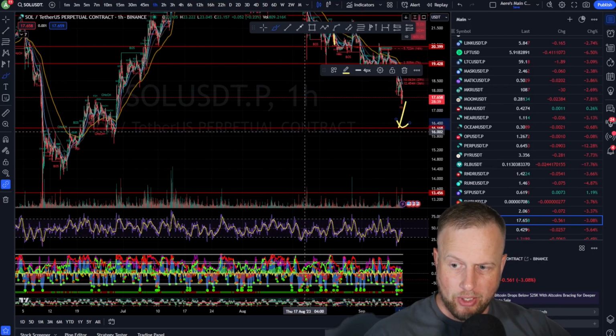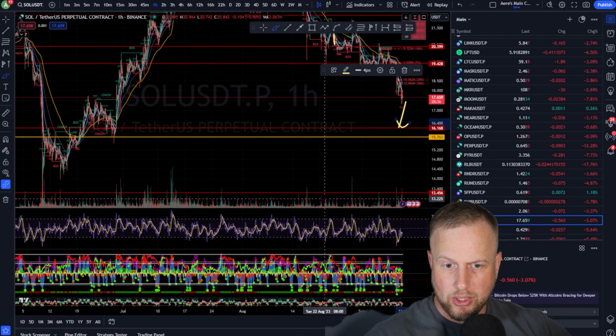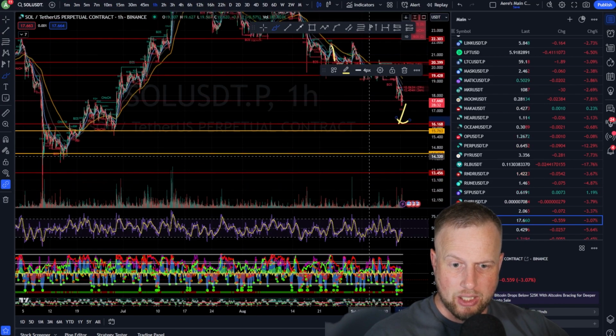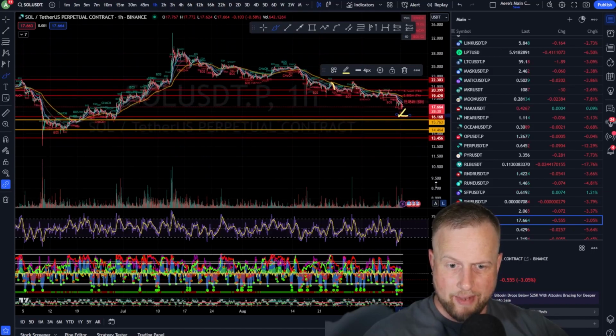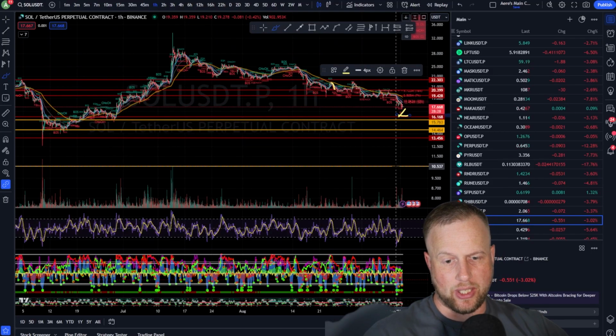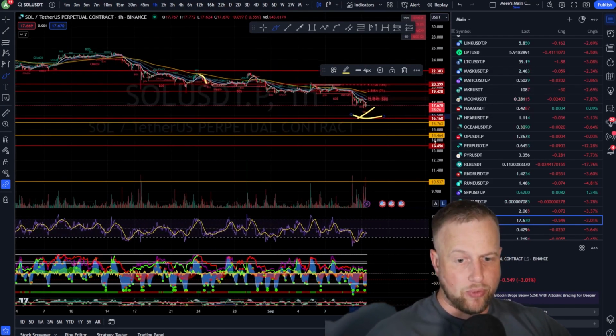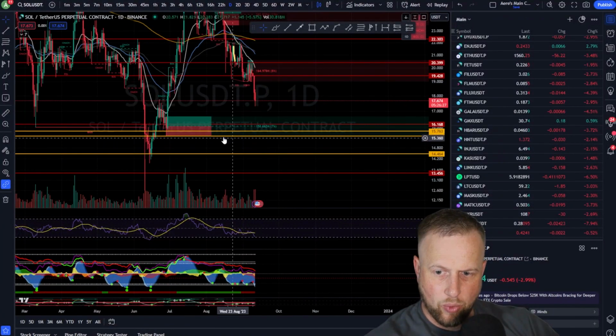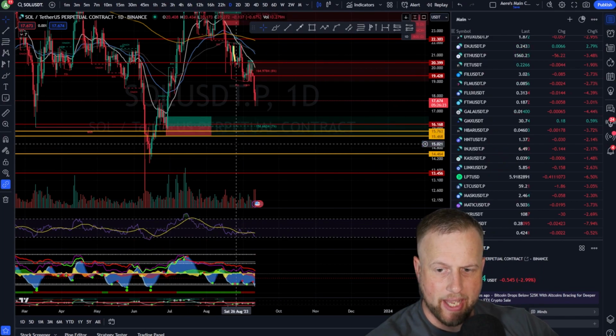That's going to be a level that I'm going to watch. The next one, 15.57, and then we're looking at possibly a $14.1345 I have on there, when we could be talking a single digit Sol again before this is all said and done, because altcoins aren't done bleeding yet. 15.468 is the bottom of this big liquidity grab that's on here. We'll probably visit that soon.